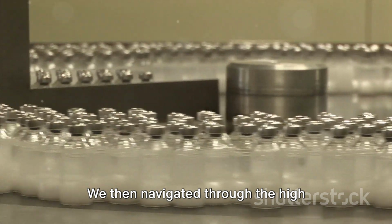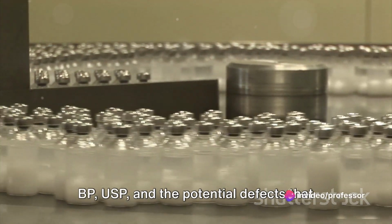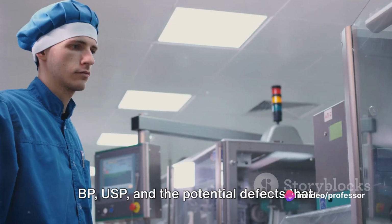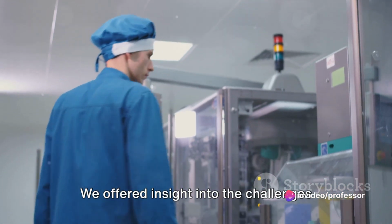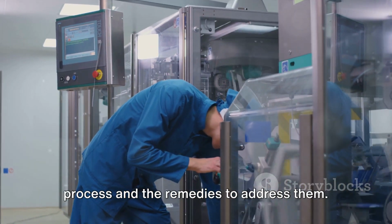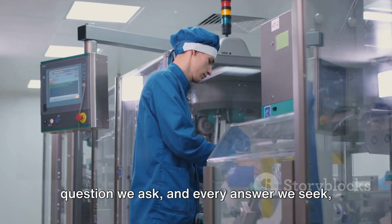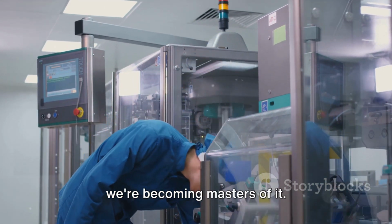We then navigated through the high standards of quality control as per IP, BP, USP, and the potential defects that can occur. We offered insight into the challenges that can arise during the capsule filling process and the remedies to address them. It's a complex world, but with every question we ask and every answer we seek, we're becoming masters of it.